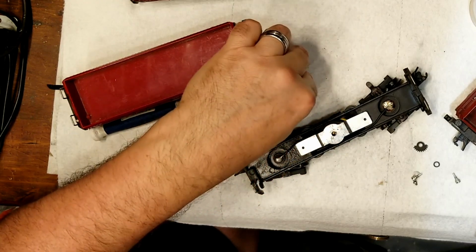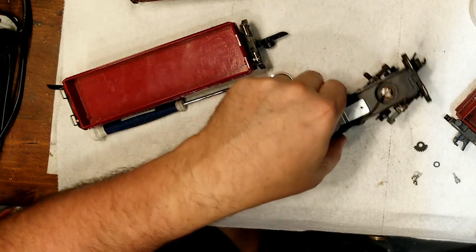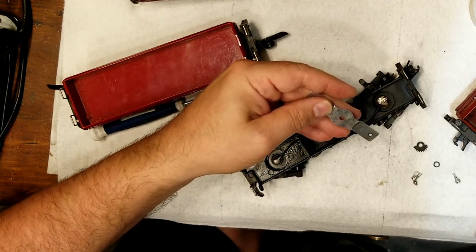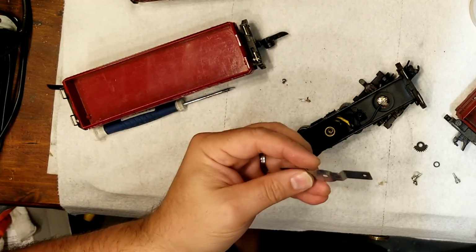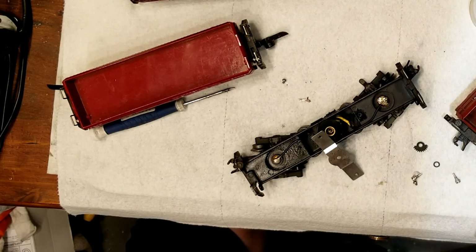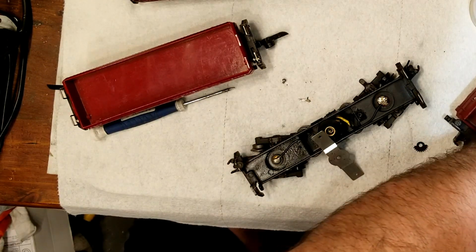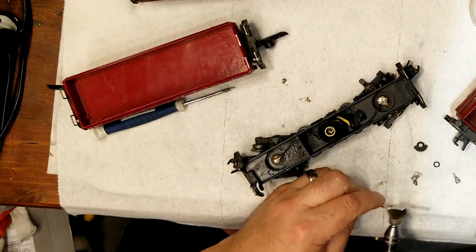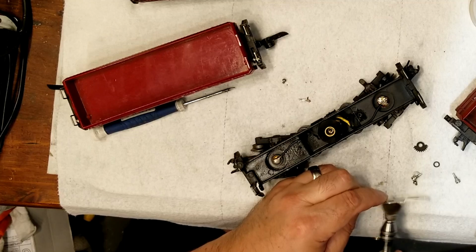I also, off camera, went ahead and tested it to make sure that it would work, and I didn't see... that was a little dirty. I'm going to clean that up real quick. Also went ahead and cleaned the car.